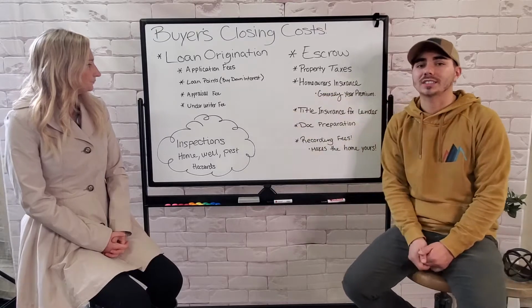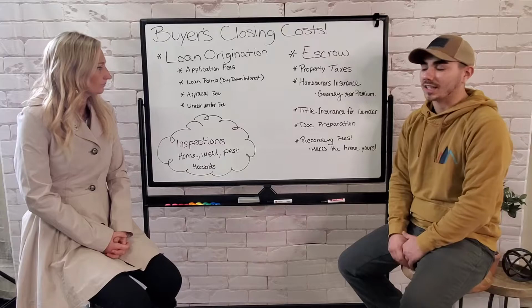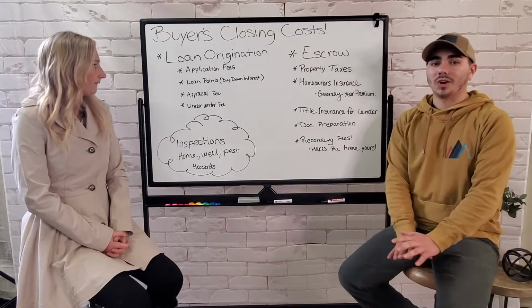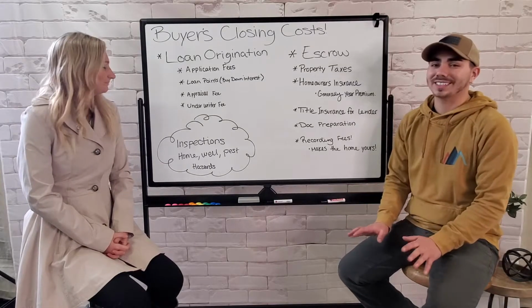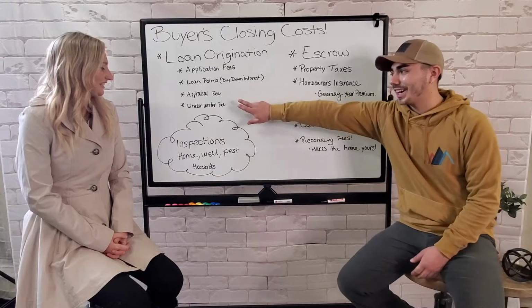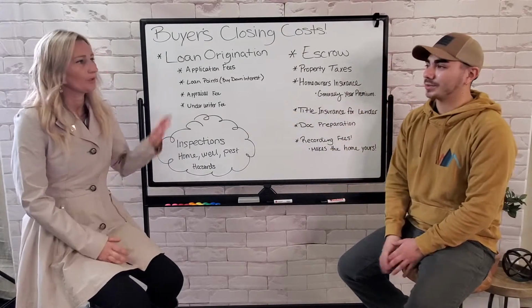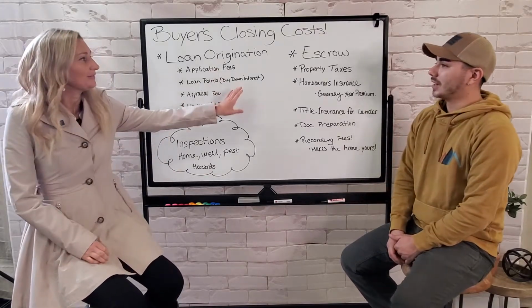Another factor of the loan process is the appraisal fee. Your appraiser has to go out to the house and assess the value and make sure that everything is up to the lender's guidelines. And then someone has to go over all of the documents that you submit and everything that is involved, so you have an underwriter's fee, and that's all part of your loan origination fee or lender fees.